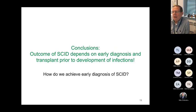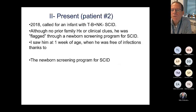This paper indicated that the outcome of severe combined immune deficiency really depends on early diagnosis and transplant prior to the development of infections. So how do we achieve that? How do we diagnose severe combined immune deficiency? Well, for that, I want to talk about the second patient.